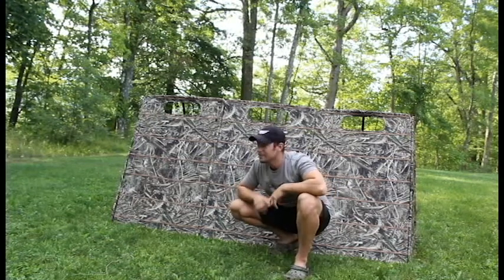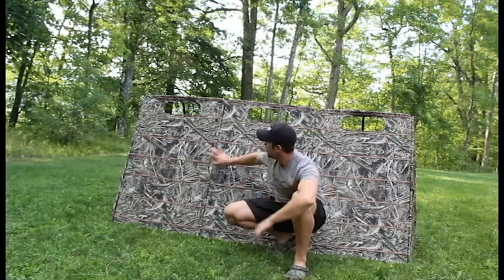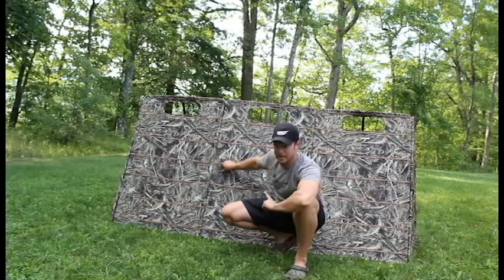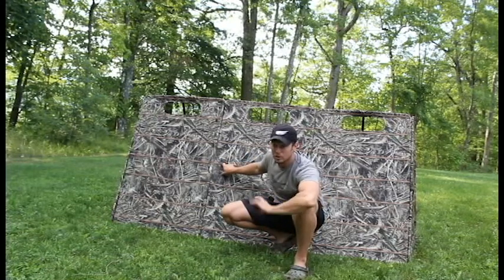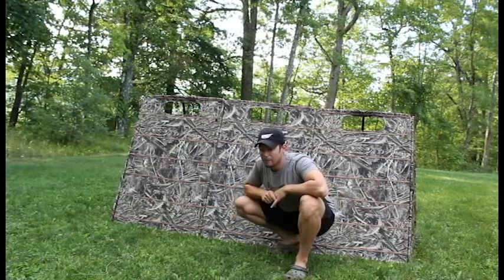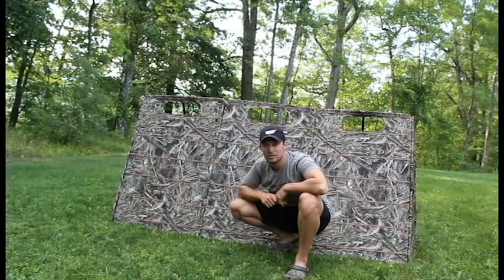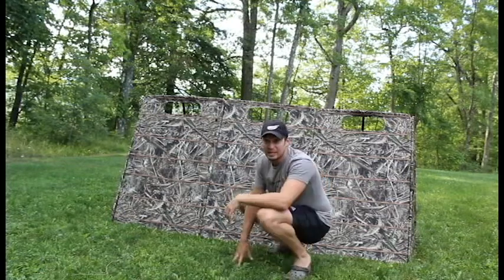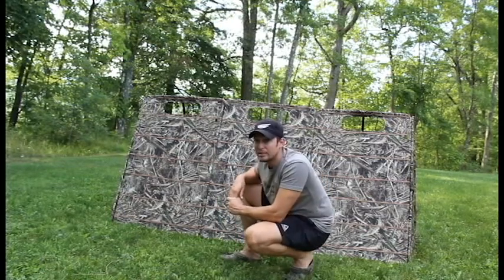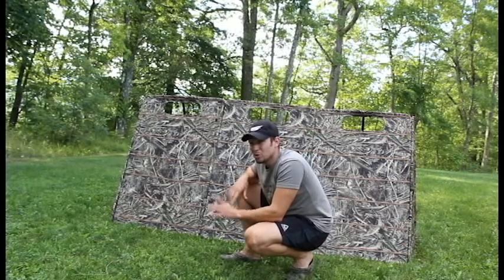Cons of this thing? Well, for one, it's a little big for one guy. A pro is that you could fit 4 guys behind this blind, which is great. You can be the party starter in your waterfowl group. But for one guy, this is a lot to handle. It does fold up into a briefcase-sized device, so it's actually pretty easy to move around, but it's pretty big for one guy. It's almost a little too much.